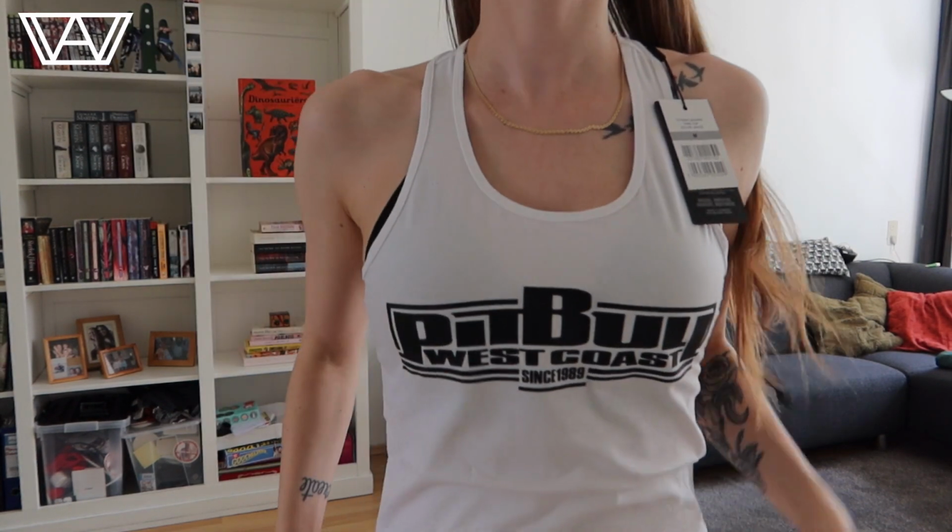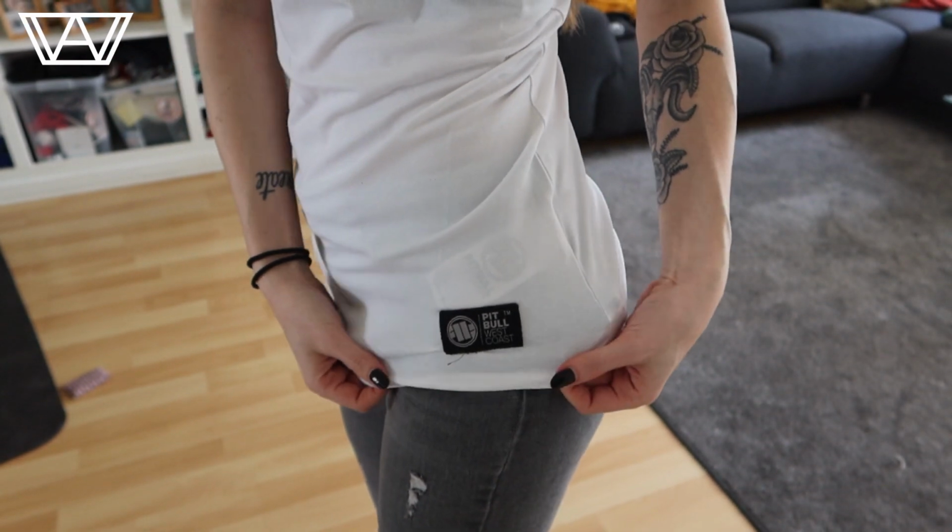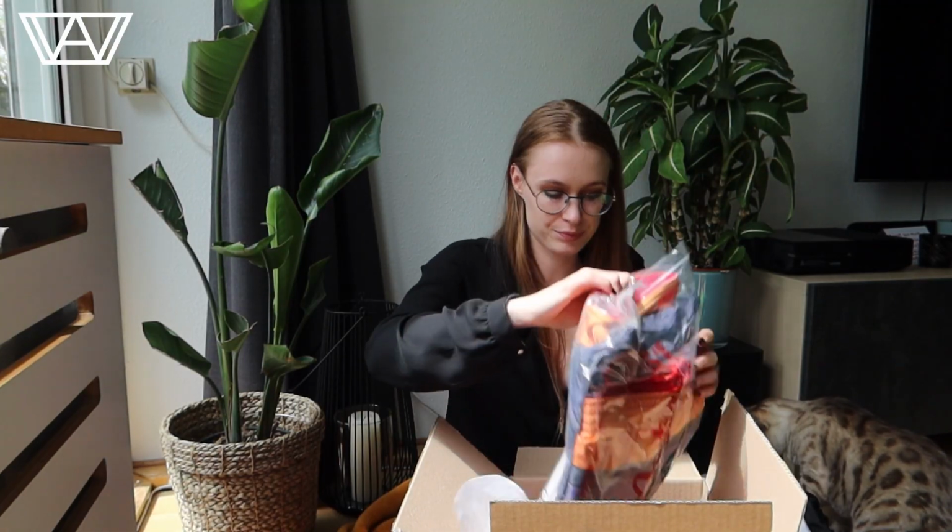I would wear this with pretty much anything. The fit is good, as I said, but also the quality feels nice as well. It's a little bit see-through, but I usually don't mind that.